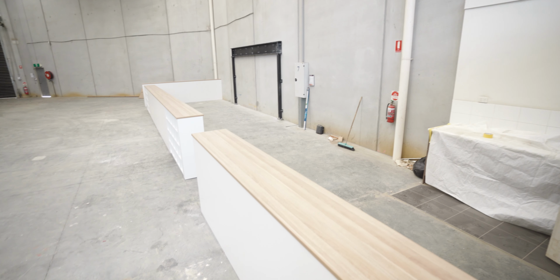Okay, so for the main event, we had to make a walkway between the reception area and the gym. Those two spaces are being separated by a concrete slab, so we hired someone to cut wood.